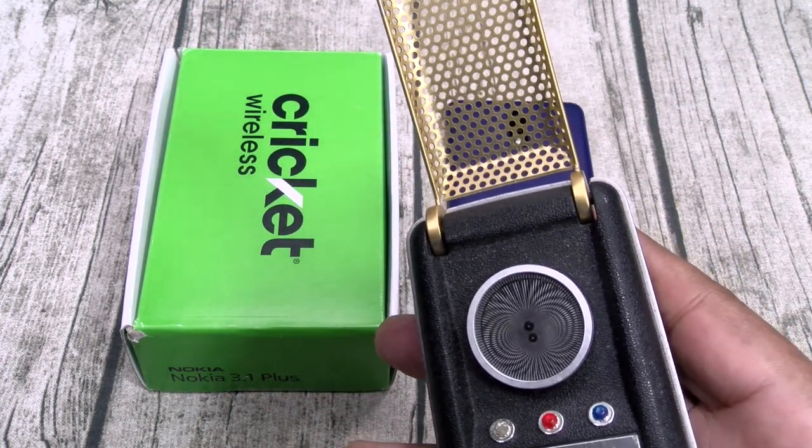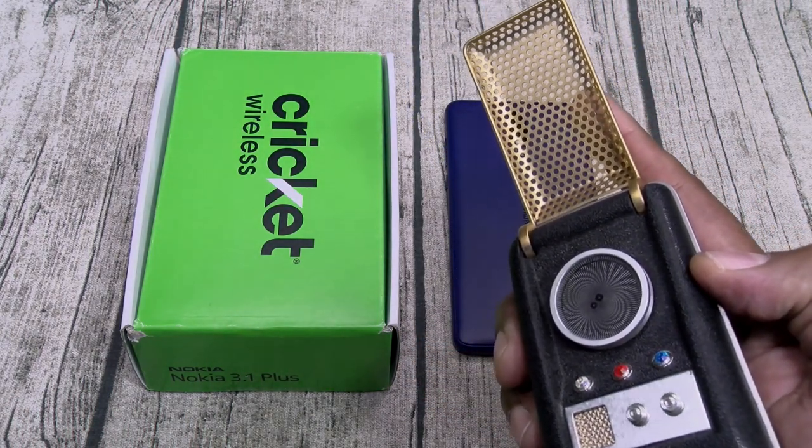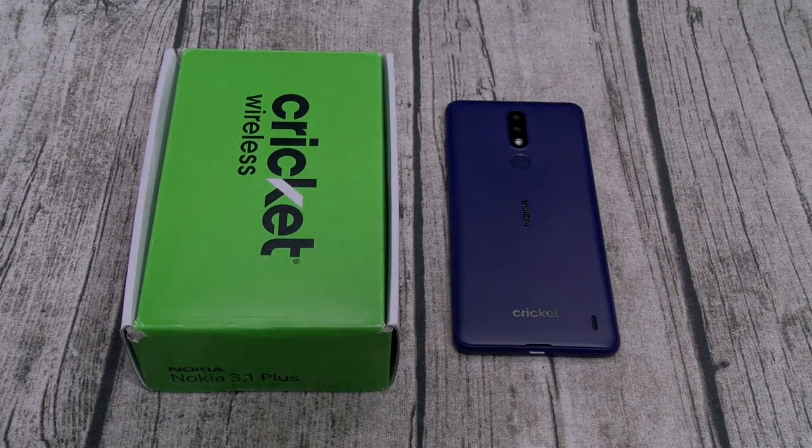Enterprise, Spock here. Spock, run the beam up. Affirmative, Captain. Enterprise out. Energize.